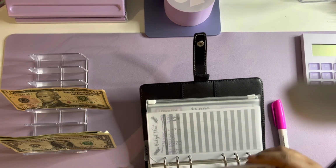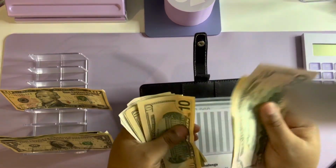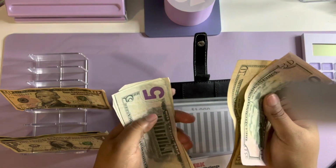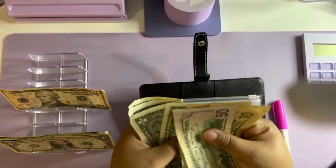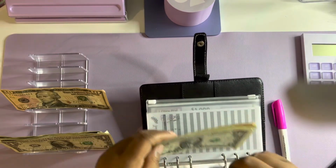Wait, did I count that right? Let me see. 50, 60, 70, 80, 90, 100. 5, 6, 7, 8, 9, 10. Yeah, I added $20. I forgot. I'm thinking I only added 10.